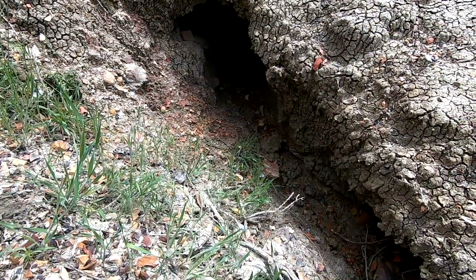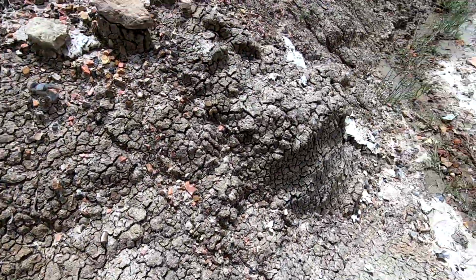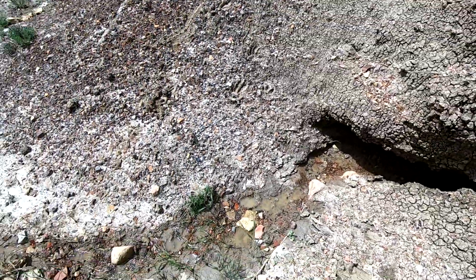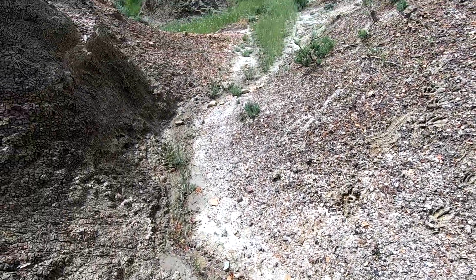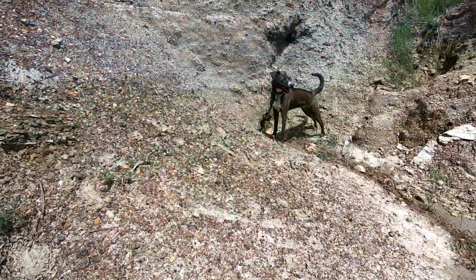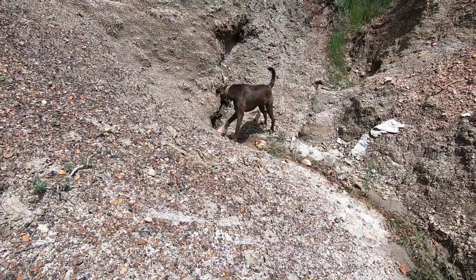Well, this is kind of interesting. It looks like it's an underground creek. It goes right under here and over to there, and then eventually downhill. Kava was in that hole. Thank goodness it didn't fall in.